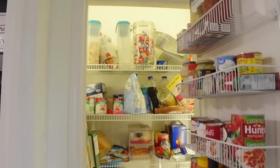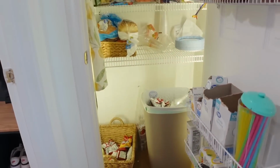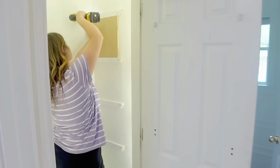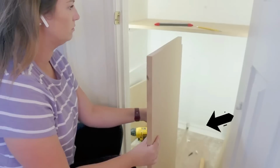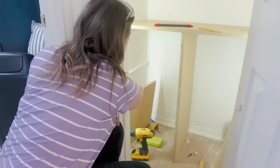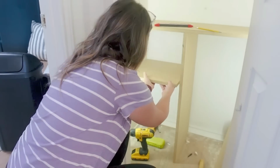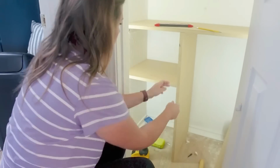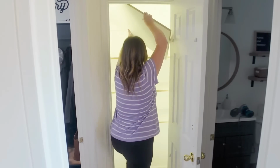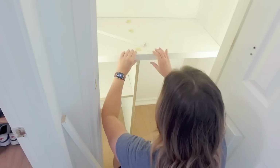The pantry is another area of our homes that gets out of control really quick and does not function right for us. So this was my pantry before. So I just ripped out all of those wire shelves and I'm just adding some support here because I wanted to really customize my pantry to what I was going to be using it for. And I think just adding in all of these shelves and some different layers and really being intentional about how I designed this pantry allowed it to function so much better for us.